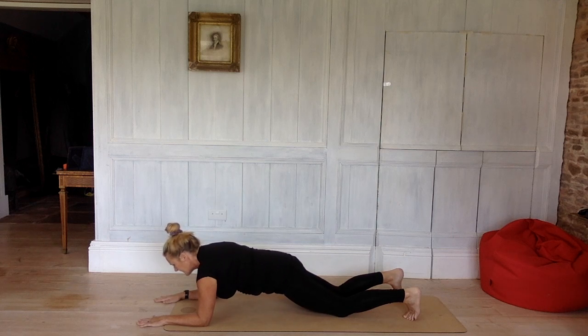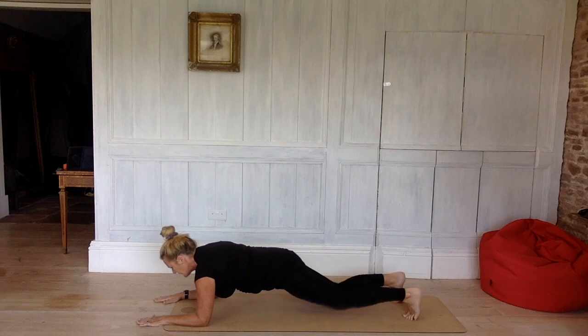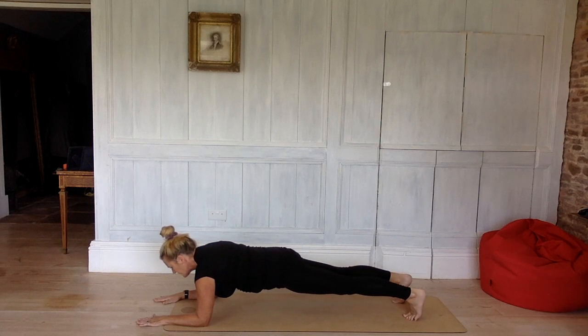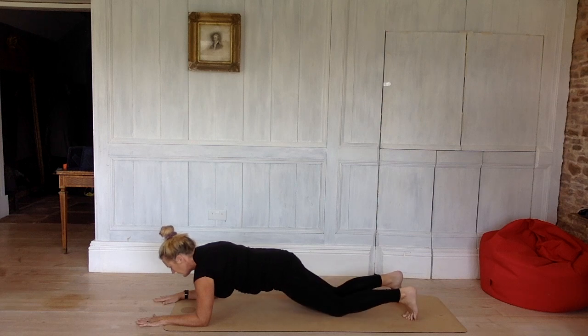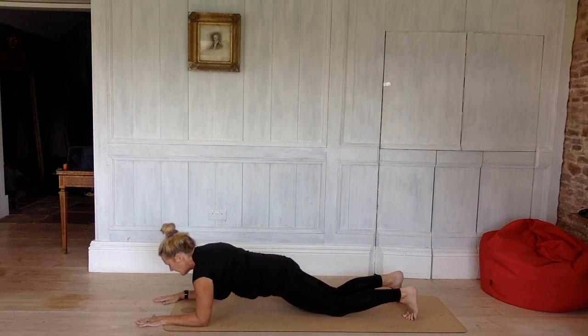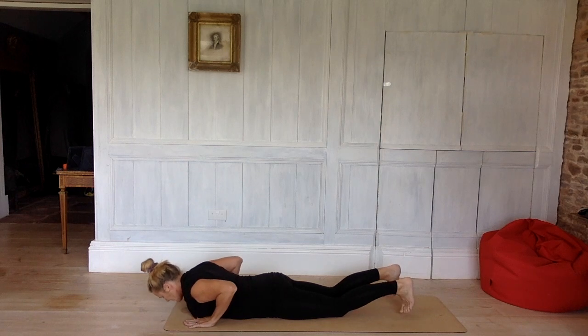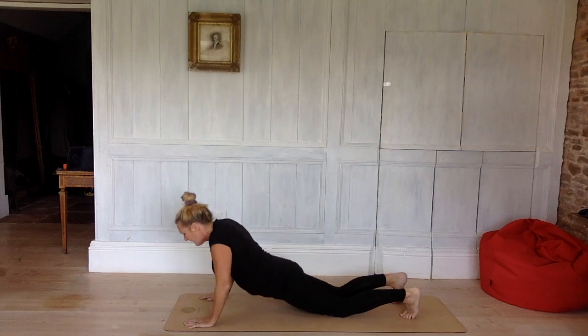If you're happy, stay here. And then either have a rest, or if you're happy to, on an exhale, lift your knees, reach back with the heels. Inhale, knees to the floor. Exhale, lift your knees, reach away with the heels. Inhale, knees to the floor. One more time. And come down. Hands back underneath your shoulders, tuck your toes under. Back into downward dog.